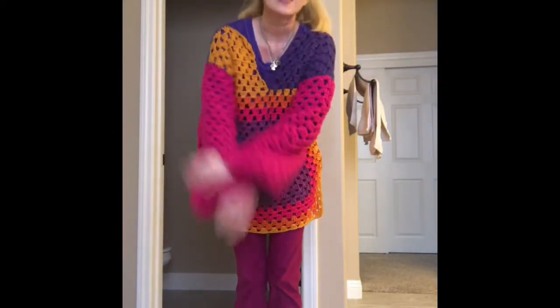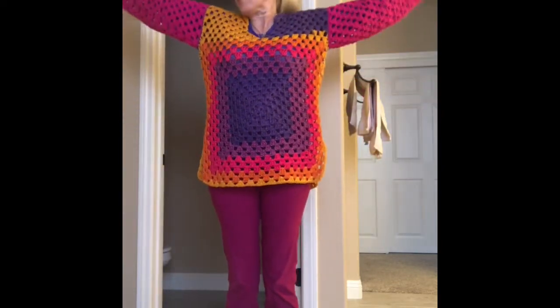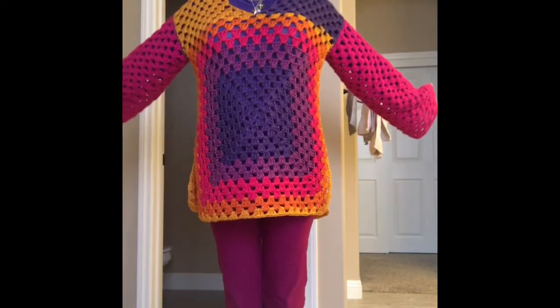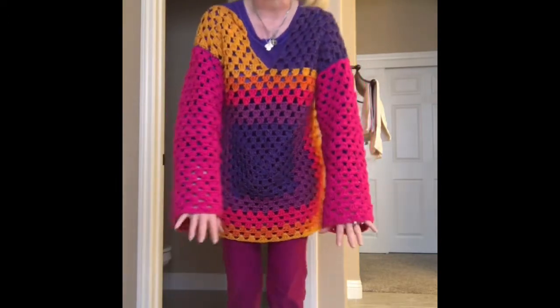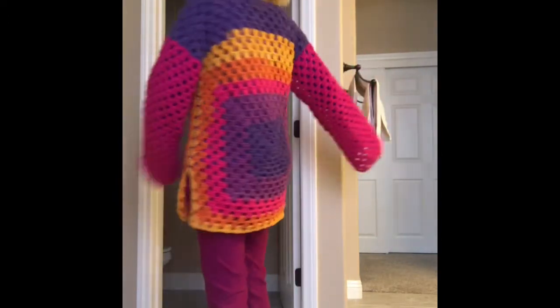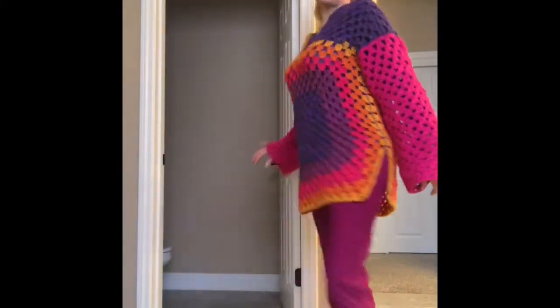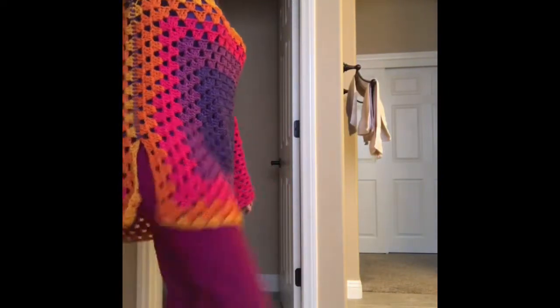Find me. It's just 108 today and I'm wearing my sweater that I made. I love it. I love it. It is so comfortable. It is the perfect length. I'm making another one, and these are the boots that I'm wearing. This is what completes my outfit.